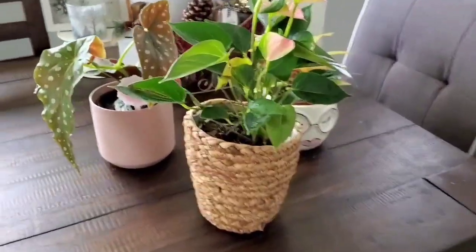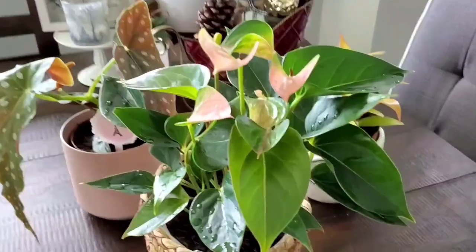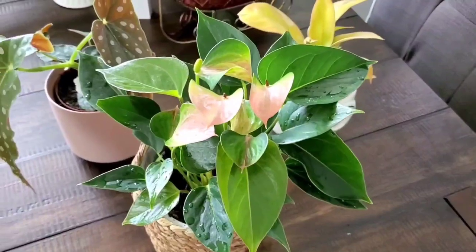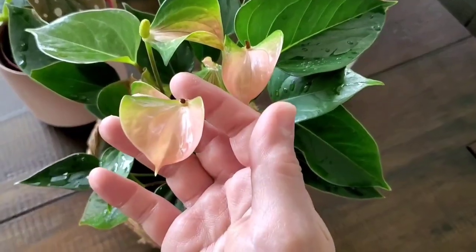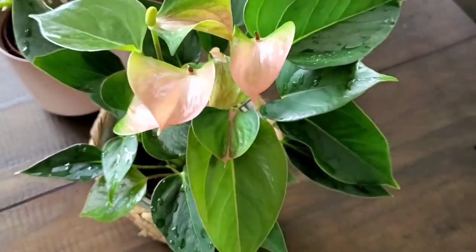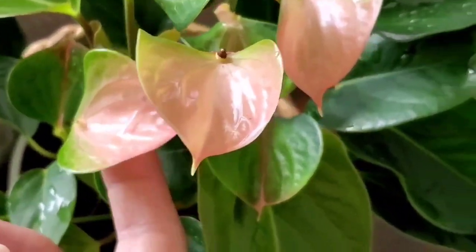Second plant that I brought home is this very cute and dainty light pink anthurium. This is the second one in my collection for the anthurium, and this one has very nicely colored flowers. I don't know if you call it flowers, but look at the color of this one. It's so gorgeous. It's kind of like a bubblegum pink color.